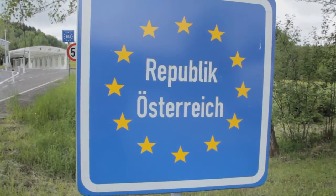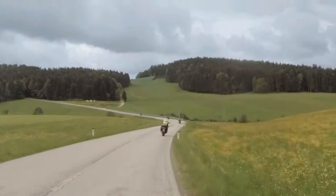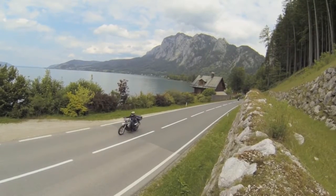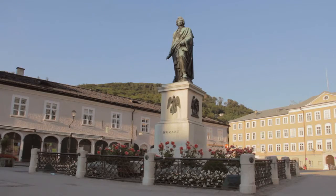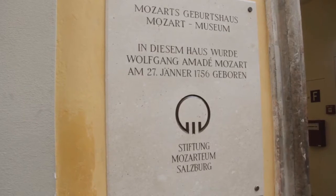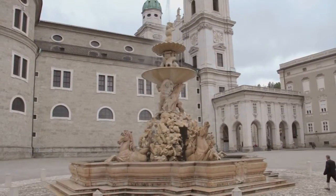From the legendary beauty of the Czech Republic, we pass back into Austria. We ride narrow sweeping roads through several beautiful resorts and spa towns tucked into the side of the high mountains and on the shores of beautiful lakes. At the end of the day, Salzburg awaits. We spend the afternoon exploring Salzburg, the birthplace of Mozart and home to a world-famous classical music tradition.